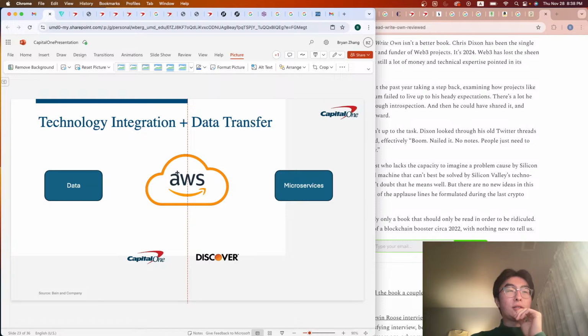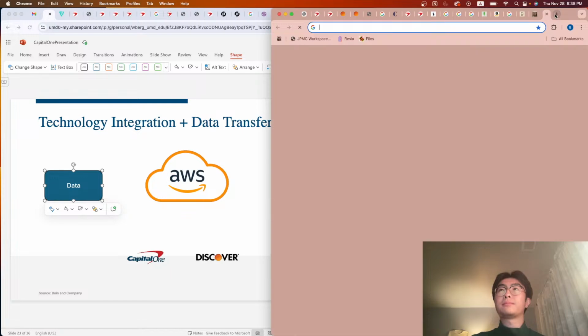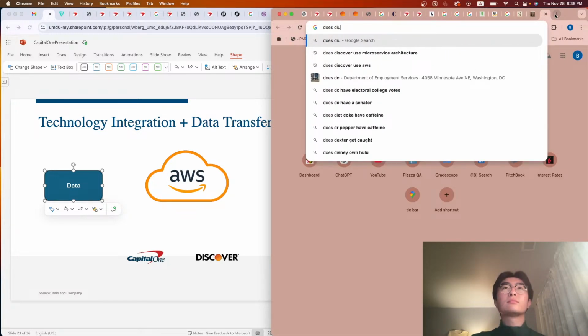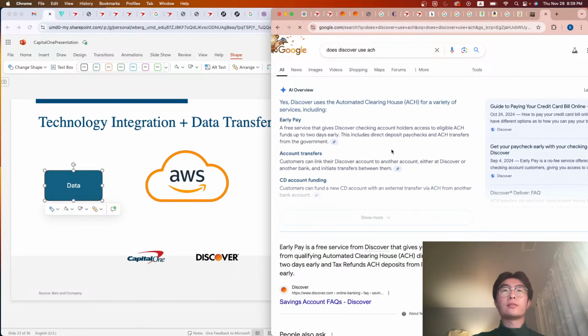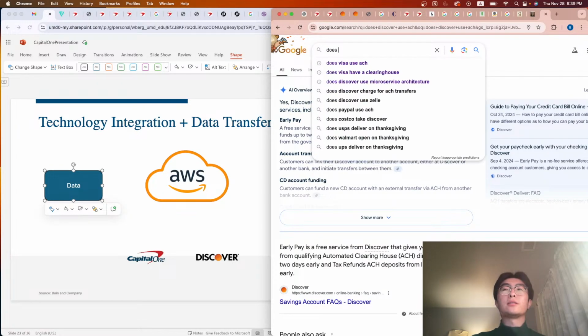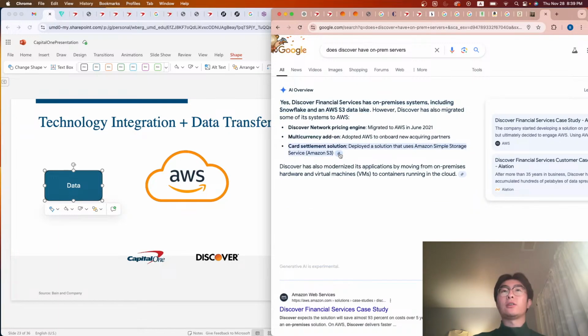I know that both of the companies rely on AWS, so that's their main platform of choice. All of them are pretty much cloud-based. I think Discover does have on-prem. They probably use an ACH, like an automated clearinghouse. But does Discover have on-prem servers? Okay, so most of it is on AWS right now. Interesting.